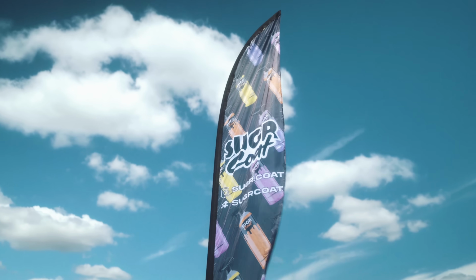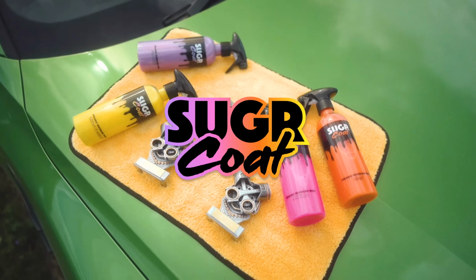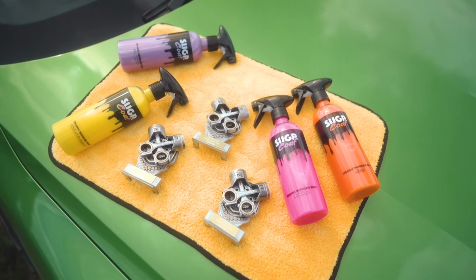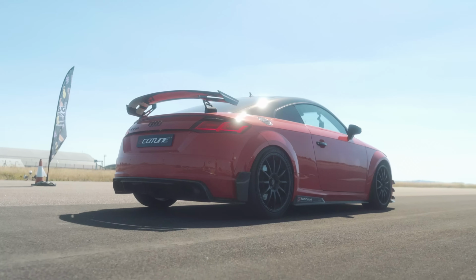And that's right. Today, the lads are going to be battling it out to take home the Sugarcoat Cup and a set of its ultra-effective, super sweet Sugarcoat ceramic waterless washes. And first up today, it's the roll races. But first, let's hear what they sound like.